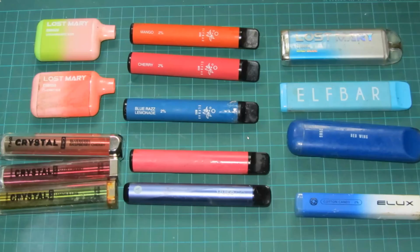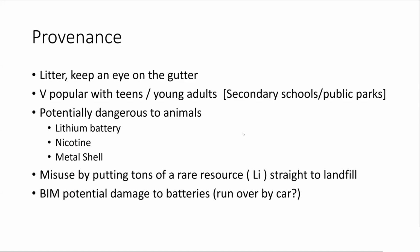They're everywhere, right? Literally, those are just some off of the box of these things that I keep. They are litter. If you go out for a walk, you will see these things lying in the gutter. They're very, very popular with teens and young adults. So if you're anywhere near a secondary school or a public park, you will find these while you're out walking. Now, I don't live in the Lower East Side. I live at the back end of a wee seaside town in the west of Scotland, and I reckon I've got about 60 or 70 of these that I've picked up this year already.